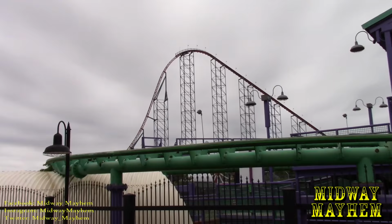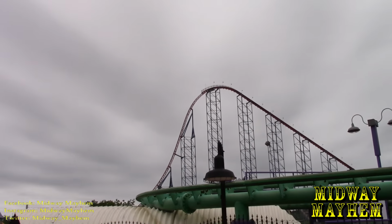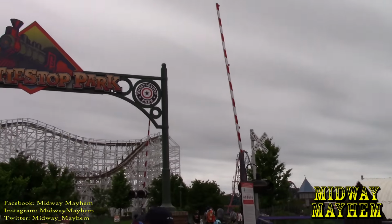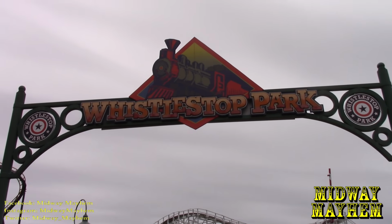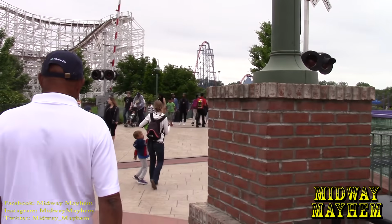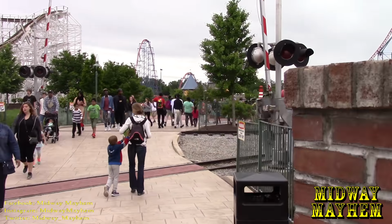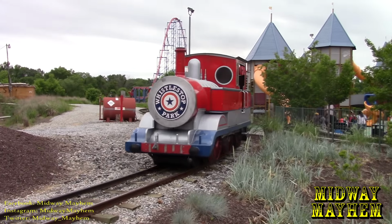Now, you see that big ride over there? That is Superman, and that is something I've been waiting for years to get a chance to ride on. And before we get there, we have to walk through Whistle Stop Park, which used to be Thomastown, like Thomas the Tank Engine. But it's been converted over since that is no longer part of their licensing. Well, isn't this just cute? A little train here for the kids.